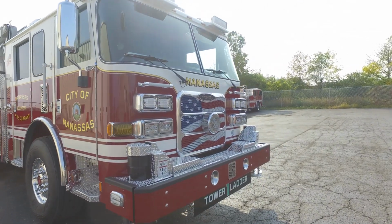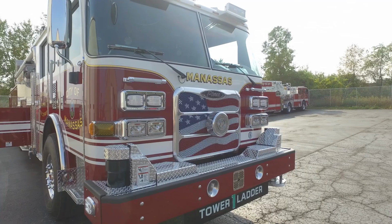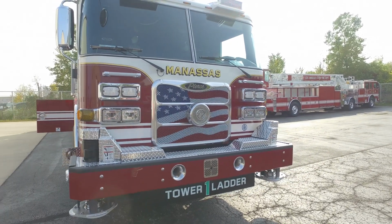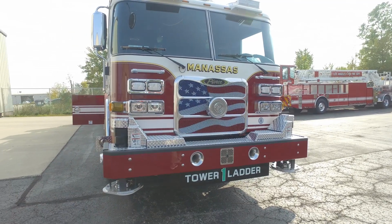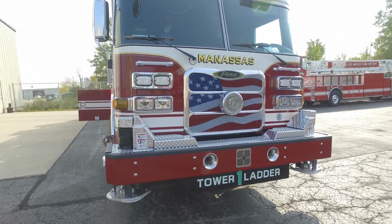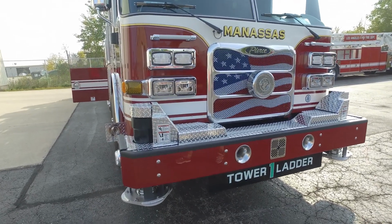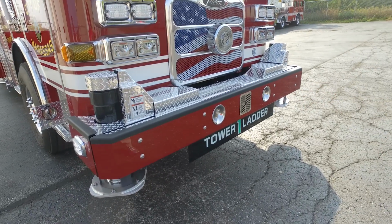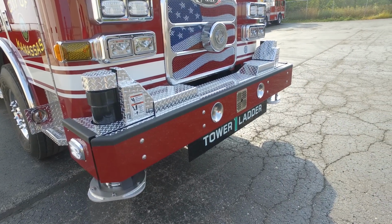Finishing up back here on the front of the truck, I'm sure you'll notice that we mounted the Federal in the grill. That allowed us to keep it up off the bumper, and go with an overall length on the bumper of 15 inches. Again, that was one of our goals with this apparatus, to keep our bumper as short as possible to allow for as much maneuverability. We also were able to have a custom signboard mounted to the bottom side of the bumper, thanks to Pierce as well.